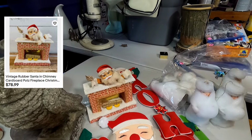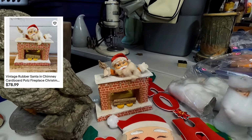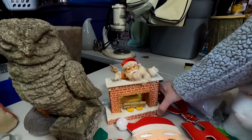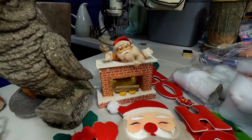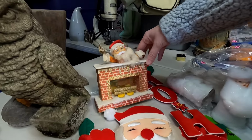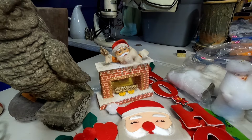You listed that like 78-ish, right? Yeah, they sell for like $50 to $100. These are called putts if they're made out of cardboard. Usually they're putts houses, little villages that are made out of that. I've never seen a fireplace one. So yeah, I think we listed at $75.